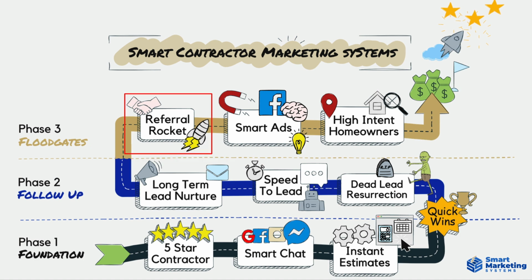Nurturing the ones who aren't quite ready to buy and keeping you top of mind so when they are, they're thinking of you. Then we open the floodgates by systematizing and scaling your referral systems so you can get more referrals more predictably. We run ads on multiple platforms to get you more leads and sales appointments while building your brand's awareness. And then we organically farm Google for more homeowner clients who are actively searching for your services.